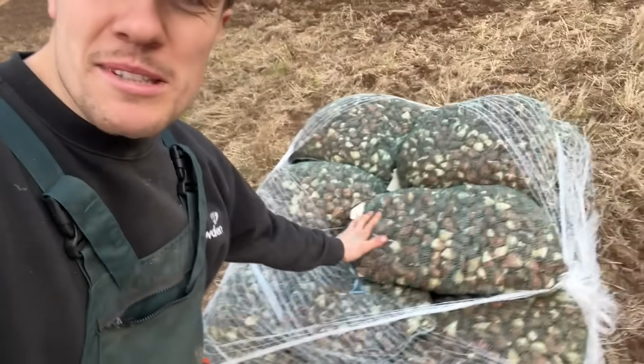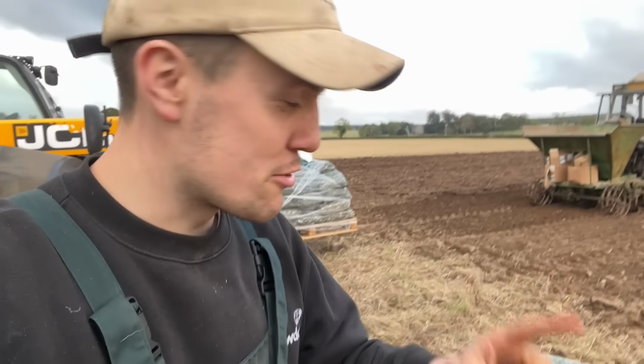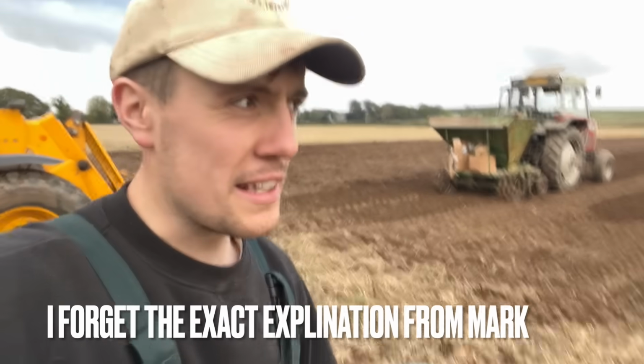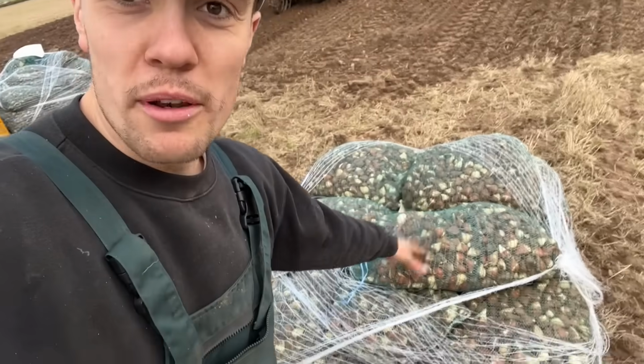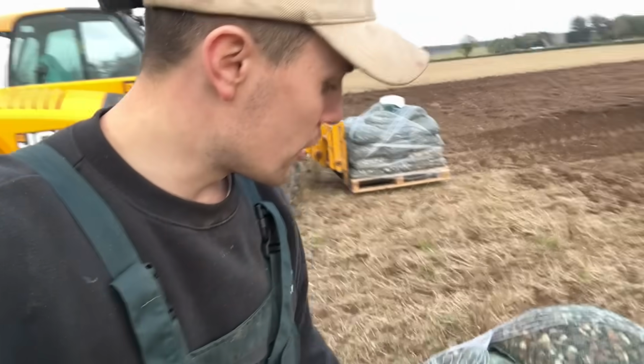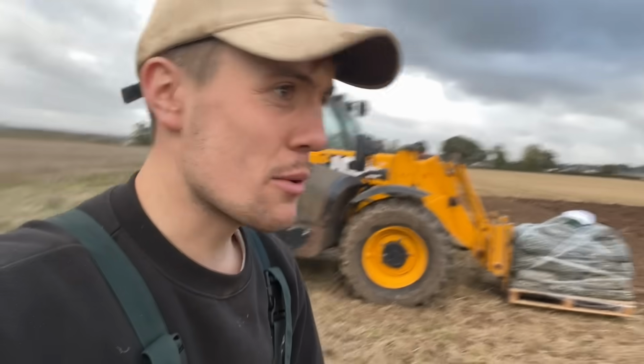Found out even more information about tulips. If you leave them stacked in like this, I think I remember this rightly, they give off a toxic gas and it makes them kind of sterile. I don't know if that's exact, but long story short, if we received them and we weren't planting them right now, they're better off spread apart, or they can go pretty bad pretty quick.